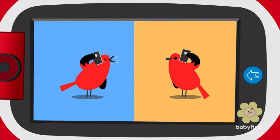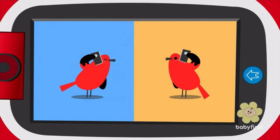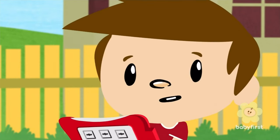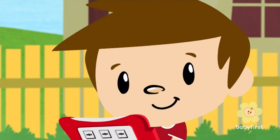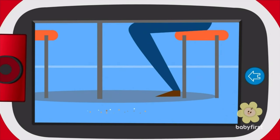Bravissimo! You see, Albert, birds sing in order to communicate with each other. Singing, it's how they talk. Wow, really? What do birds say to each other? Well, lots of things. Sometimes birds sing to let their friends know that they found food.